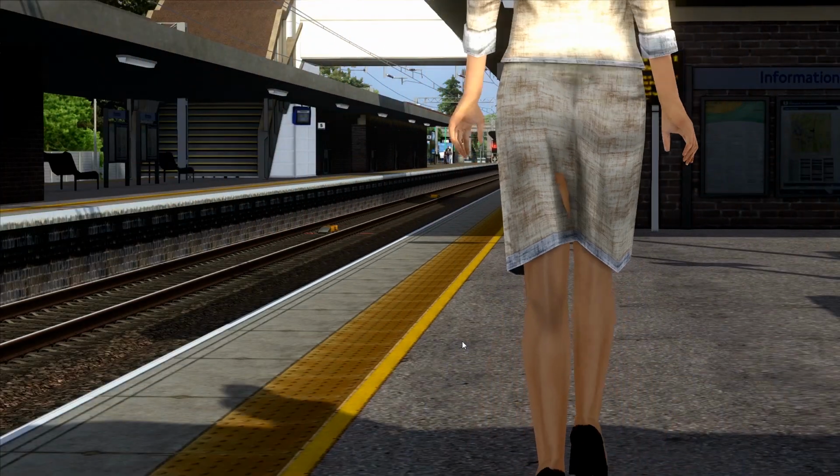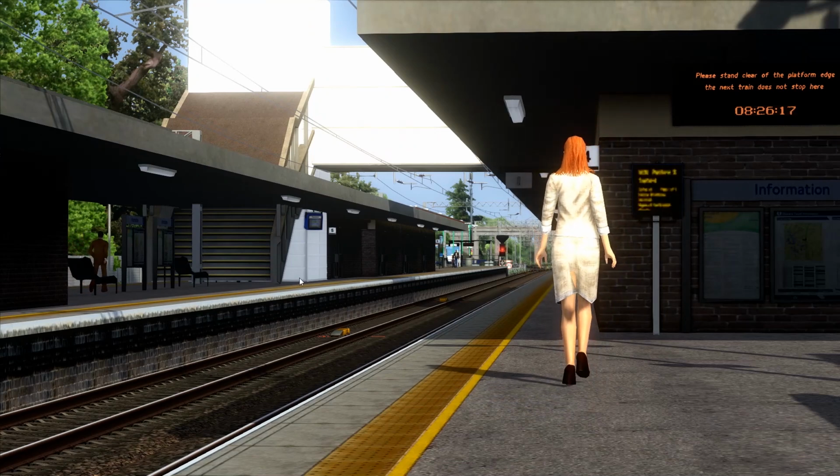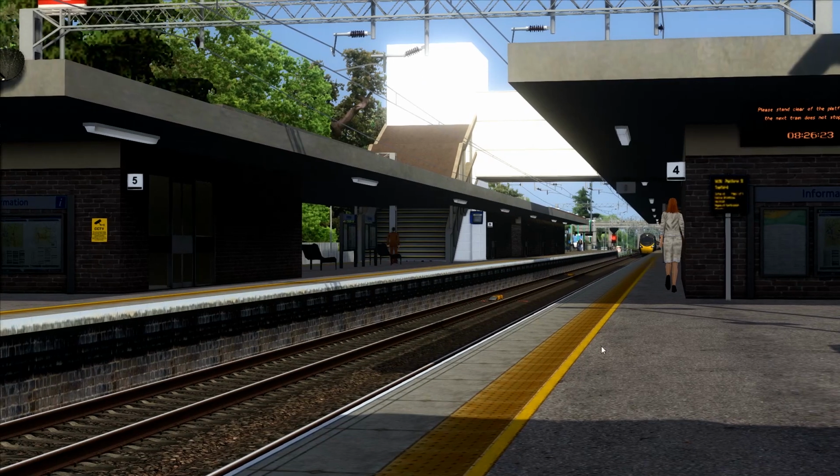Oh, thank you for walking in front of me there. AI passenger thing. AI passenger, whatever you want to call it, because it is an AI. It is an AI of a lady.